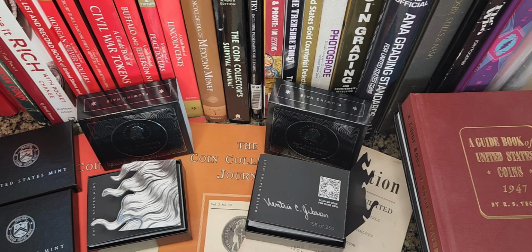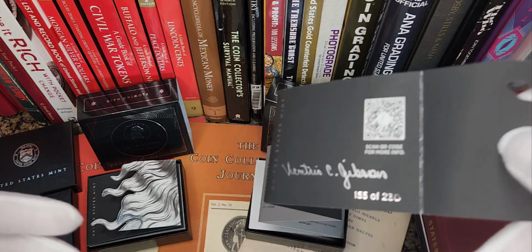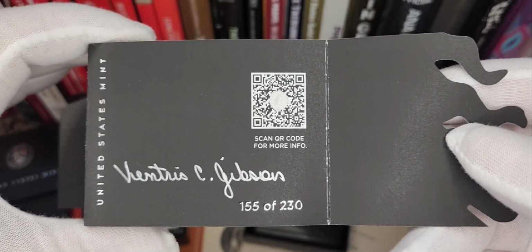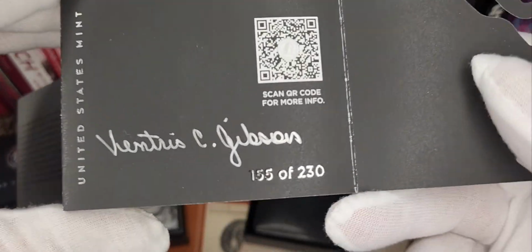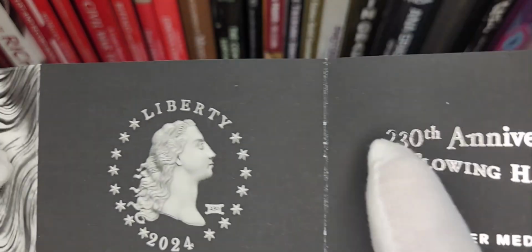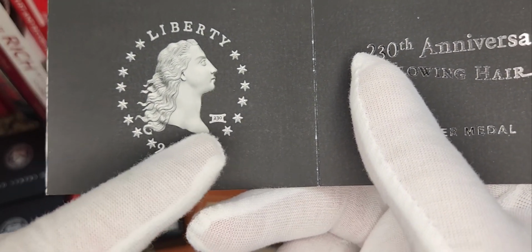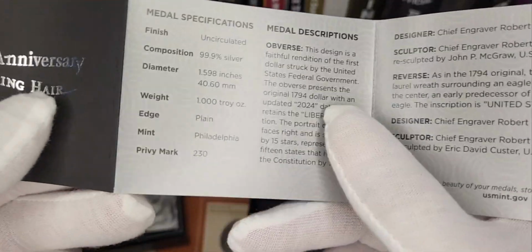So first thing, just a quick review of what this is. This is the Ventris Gibson signed COA, numbered 155 of 230. And the COA itself isn't just signed, it's different from the one that comes in the normal one. We'll look at that one as well. But if we flip this over, the first thing you'll see, whoops, that's different, is the Privy mark is actually on the COA right here, which is different from the non-Privy mark.